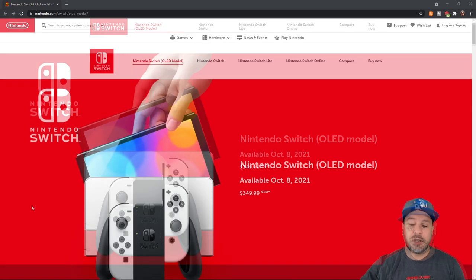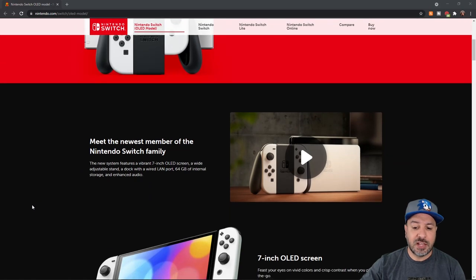Now, if we move on just from the price, let's go take a look first at what Nintendo is doing to upgrade this model before we talk about the things that maybe Nintendo didn't do to this model, as I said earlier, that a lot of people were hoping for. So number one, they're doubling the internal memory. They're going from 32 gigabytes to 64 gigabytes, which honestly is an upgrade that really needed to happen.